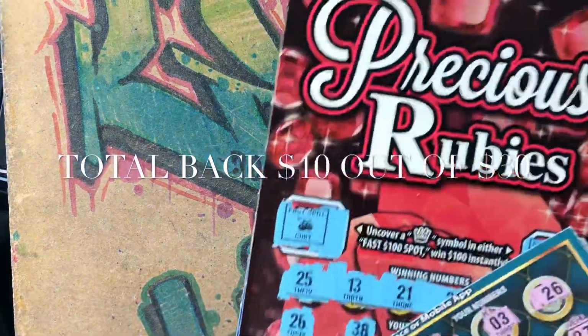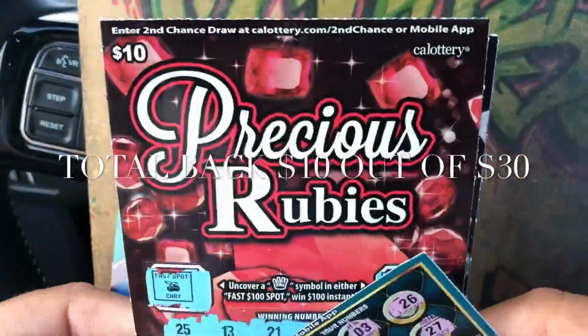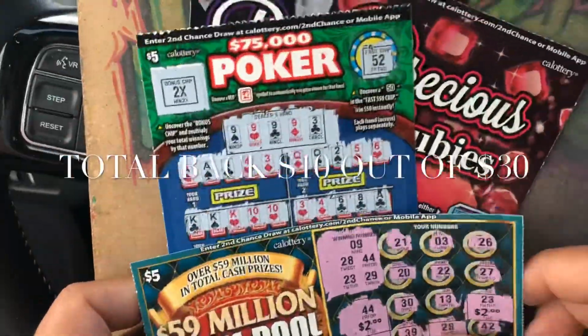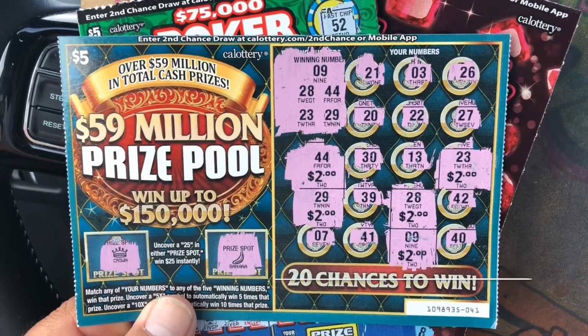So far, out of our $30 session, just that one $10 win from the prize pool.